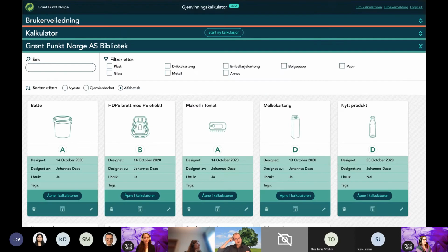So in order to help our members try to solve this, we have developed a recycling calculator that's freely available for all our members, where you can add in all the details of your packaging, of any packaging material, and you're being informed on the recyclability of the whole packaging, and what aspects of the packaging are reducing the recyclability. It's still in beta, but we're working hard on getting it out of beta and over to 1.0. We hope to get there soon.